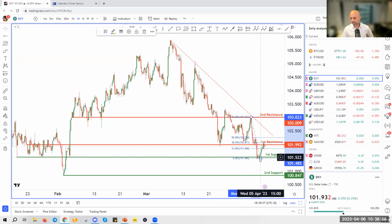So as you can see, as price hit 101.52, it started retracing back. So the first level of resistance would be 23.6 Fibonacci retracement, but it's actually broken through that. And where it's really run into headwinds is the 38.2 Fibonacci retracement, which is also an overlapping resistance level.